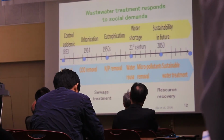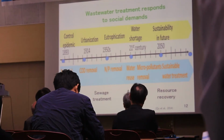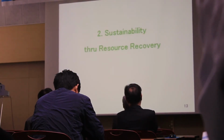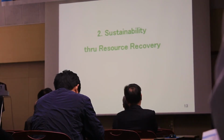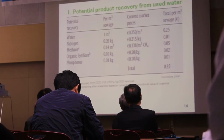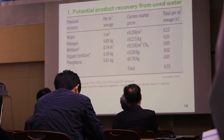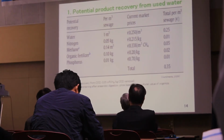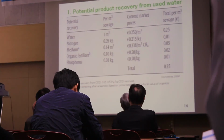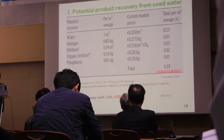So nowadays already we are talking about and we are practicing resource recovery. Well, then the sustainability can be obtained through resource recovery at the wastewater treatment plant. Well, let's look at how we are doing right now. This is the potential product we can recover from the wastewater or used water. Professor Verstraete liked that word, used water, rather than wastewater. He reported that we can recover water, nitrogen, methane, and so on. That's worth about 35 cents of the euro. If we convert that into US dollars, it's about 23 cents per cubic meter.